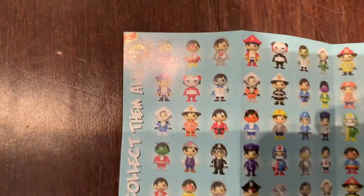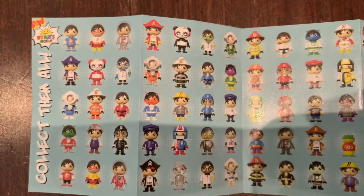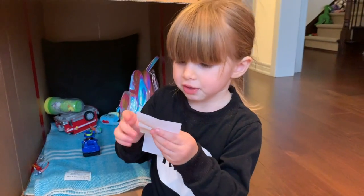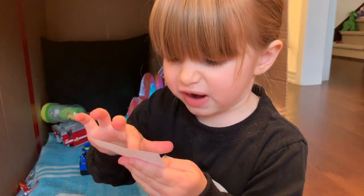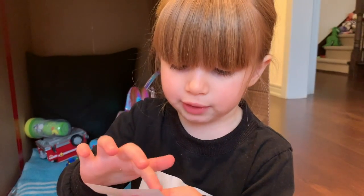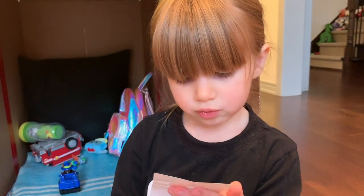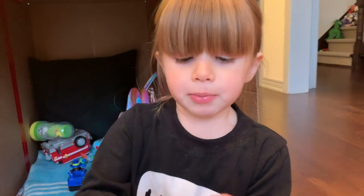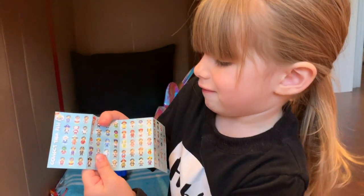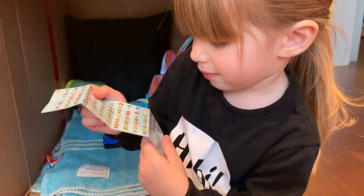Look how many different ones there are to collect. Wow. That is a lot of different Ryans and different costumes. I like it. You think those are all the costumes? I want the fire truck. The fire truck and one? And Ellen and the superhero in this. Are those all the costumes that Ryan's been in all of his videos? Mama, we have this guy. Which one? This guy. The Taekwondo guy and Daredevil Ryan.